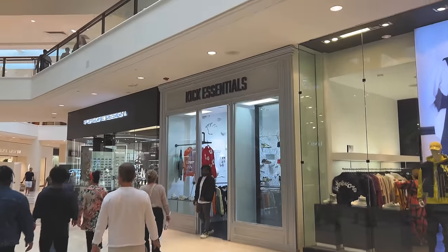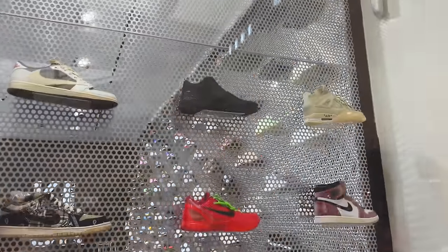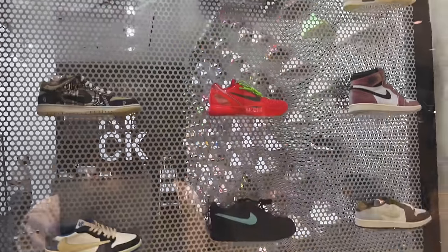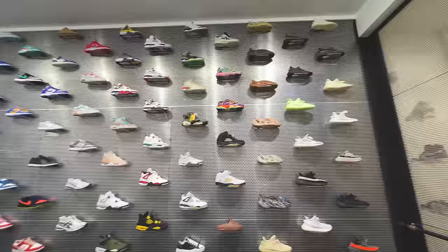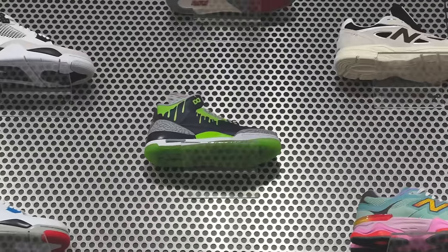So this looks like a resale shop called Kick Essentials. Let's see what they got up in here. Glass case in the front window. You got some Off-White, some Kobe, some Travis's. Ah, the year of the rabbits. I need them. All right, so this is what the wall looks like on the inside. I see some Dornbecker 3s up there.